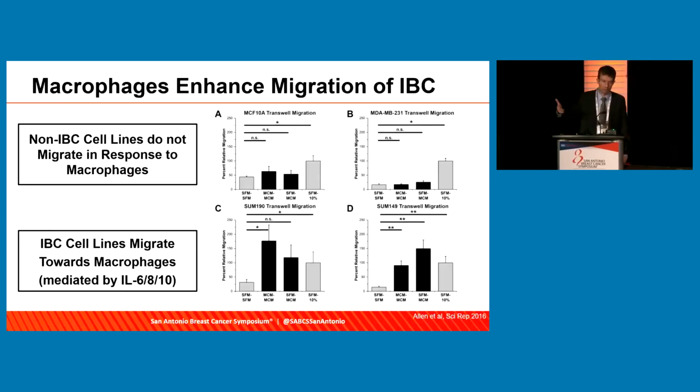There are also several preclinical studies that highlight this role of macrophages in inflammatory breast cancer. This study looked at two non-inflammatory cell lines at the top and two inflammatory cell lines at the bottom. And what they found is that when exposing these cell lines to media that had been cultured with macrophages, highlighted in the black bars, the inflammatory cell lines exhibited a high degree of migration. They were very active in response to this. And this is mediated by, again, interleukins, IL-6, 8, and 10.